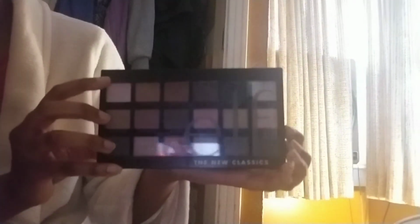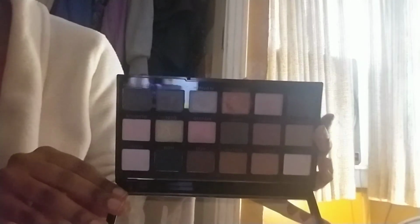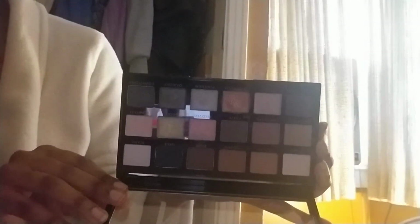So, yeah. Next up, I have the e.l.f. New Classics palette. This one kind of took me by surprise because there's some cool tones in here, and I'm not really a fan of cool tones, but I ended up liking this palette, and I have used this a couple of times, so yeah, she's a keep.